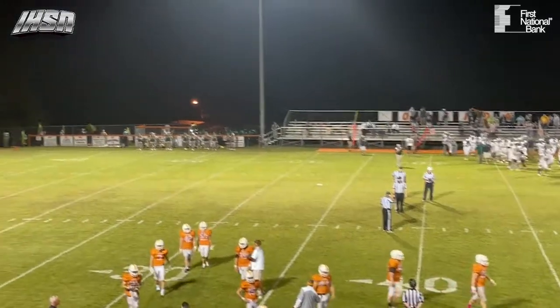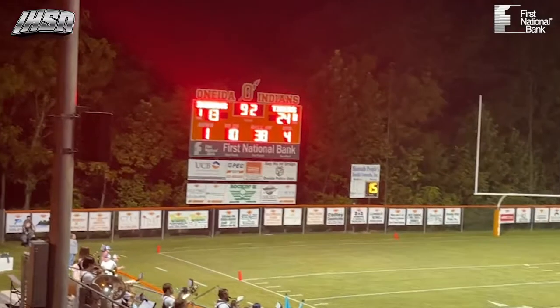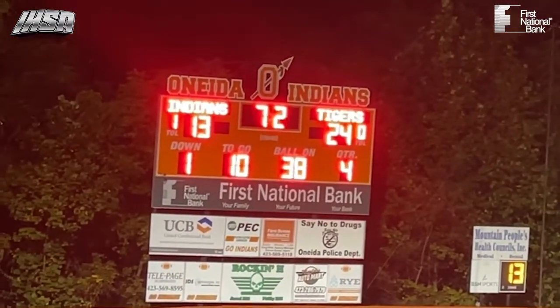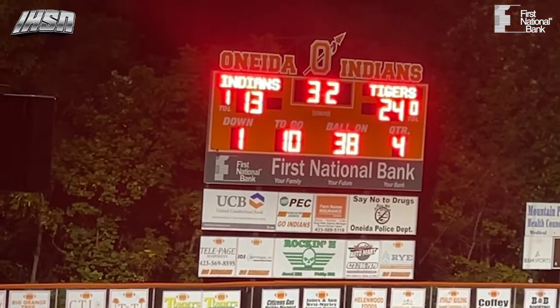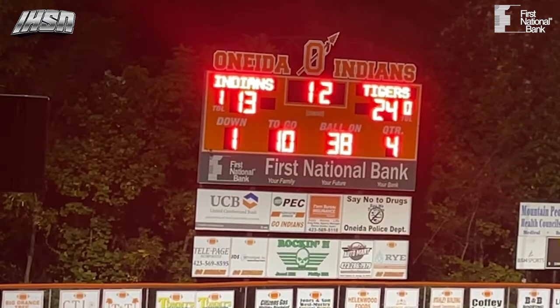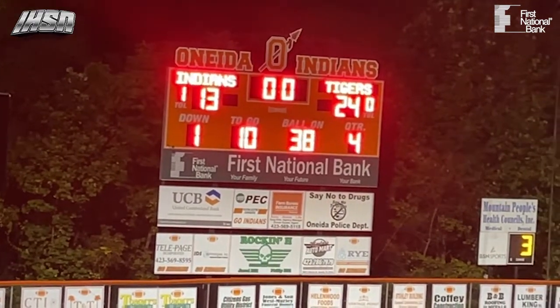And so they feel pretty confident they're going to have a home playoff game here at the end of the season. For Oneida, they needed this one, and now it is going to be very important, key for the Indians 2 weeks from tonight when they face the Monterey Wildcats.